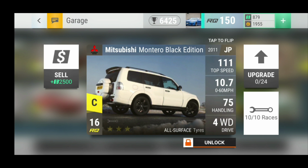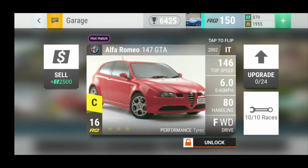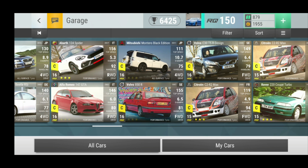I really need to get around to maxing this one out because it's a really good car when it is maxed out. So yeah, that's also just in the waiting room of getting maxed out. We have the 147. I definitely want to max this one out because I think it has potential for its 16 RQ to do greatness.